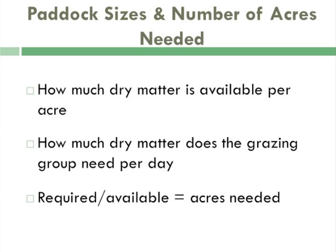And then we'll go on to calculate how many acres you need at the different times of the grazing season, depending on how long the regrowth required for the paddocks to grow back is. So this is the information that you need in order to figure all of this out. First of all, you need to know how much dry matter is available per acre in the pasture. And we'll talk about a couple of different ways to figure that out.